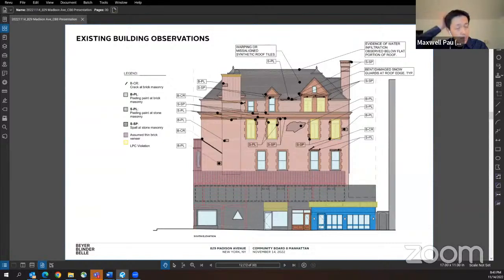So again, as part of the project, we are proposing some restoration work, again, to kind of help tidy up the building, but also fix some leaks that are happening in the building right now as well. So I think the most obvious one is that we are proposing to remove the coating that currently, or I guess it's a paint that's on the brick portion of the building. We're proposing to remove that, strip that, and then repair any damaged brick, repoint the building as needed as well. So we have a nice, you know, tight building.